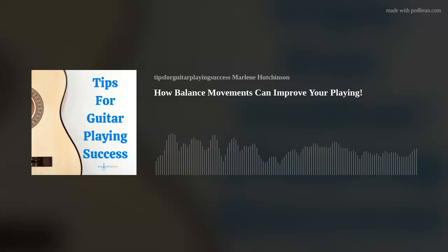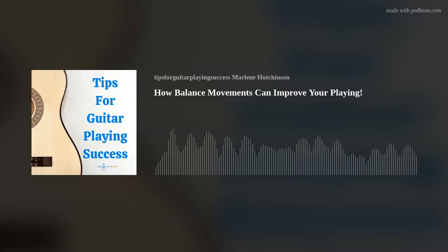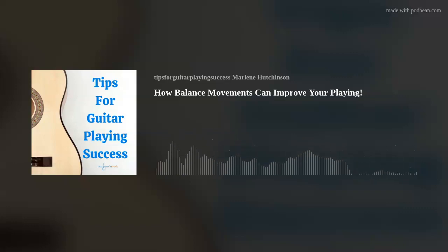I mentioned earlier that I tried this concept. Here's how it went for me. I've been working on a song, The Wind by Cat Stevens. It's a beautiful, albeit challenging song to play. Before one of my playing sessions, I decided to do some balance movements. Since it needed to be something different than what I would normally do, I decided to balance at the edge of one of my stairs. I placed my toes at the edge like a diver does before taking a backwards jump. It was difficult to keep my balance, but I kept doing it for about a minute.